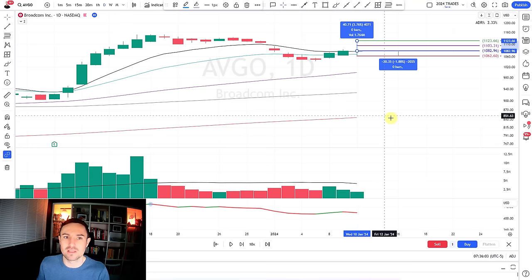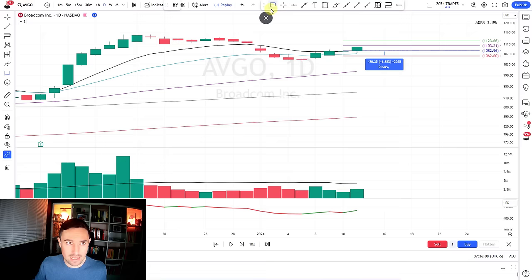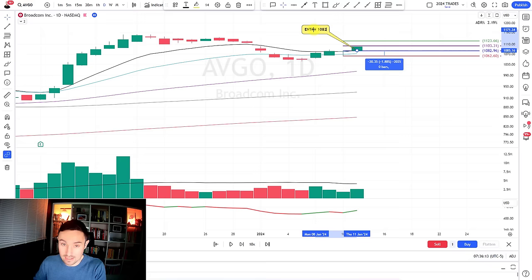Then we're going to look to free roll there. Okay, so that's going to be our entry there. So let's go with our entry here. So our entry is going to be at 1882.96, and then we're going to look to free roll.